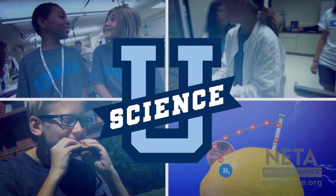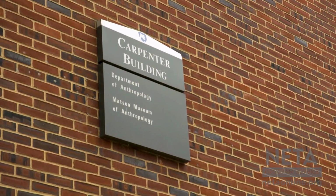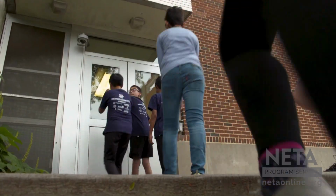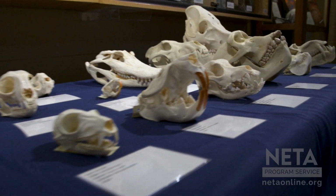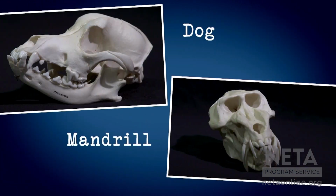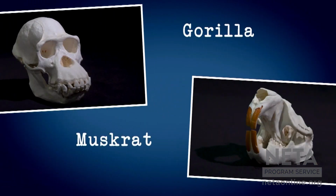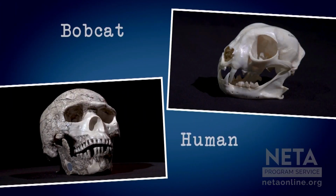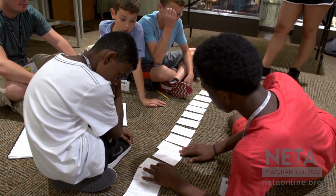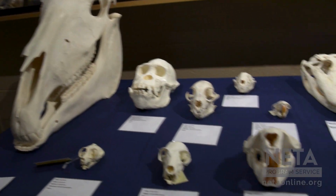Today, the campers took a field trip to the Matson Museum of Anthropology, where the staff gave them a daunting challenge. Here we have 15 animal skulls. Look at each of them carefully. Put them in order of which you think are most closely related to humans and which you think are more distantly related to humans. So how do we do this? How do we figure out which animals are more closely related to us?